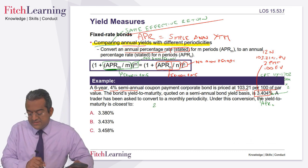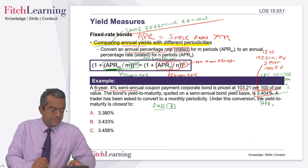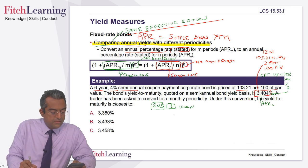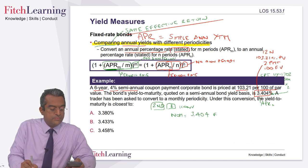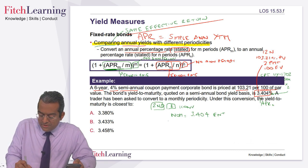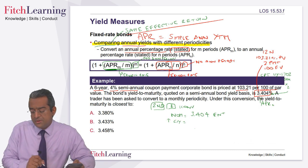The nominal rate is equal to 3.404%, right? So enter, enter, enter. And then the up arrow of compounding periods was 2, because it was, of course, a semi-annual bond. So 2, enter. Up arrow again. Effective rate, well, I want the effective rate, so I'll press compute. And I believe we get 3.433. Because that is actually the effective return on your semi-annual bond.